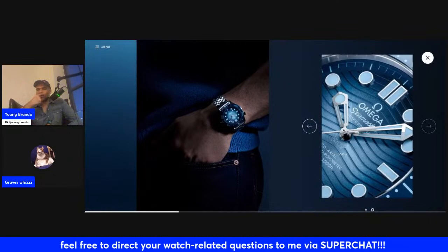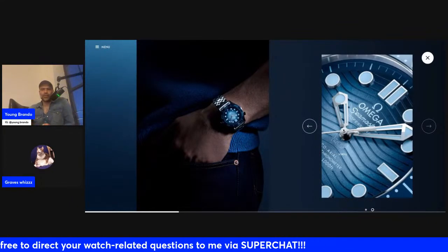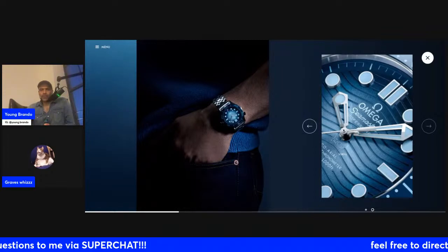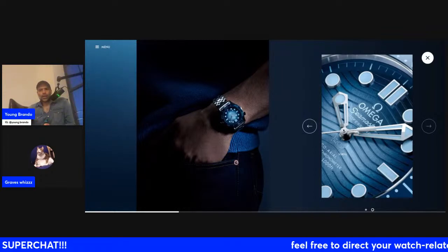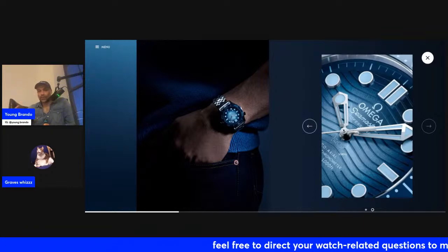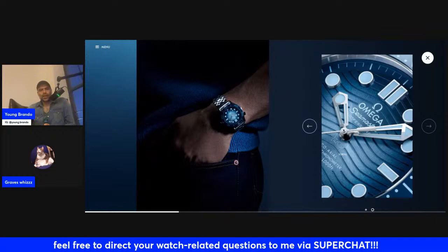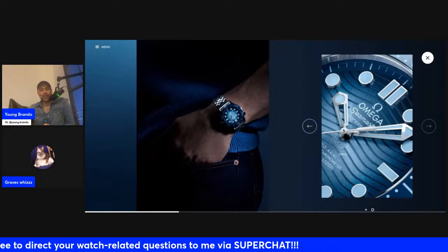There's a sunburst effect that emanates from the center. In stills at least, it kind of looks like a smoked dial, which is a nice aesthetic, and it's quite captivating in its natural habitat.